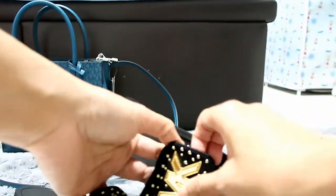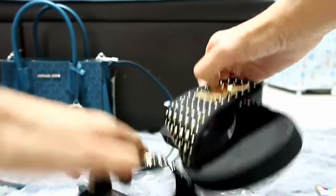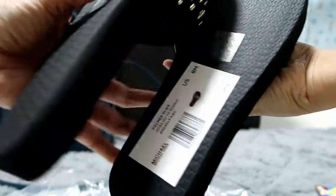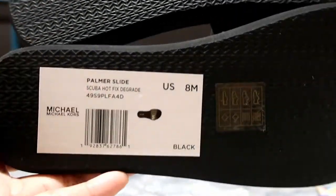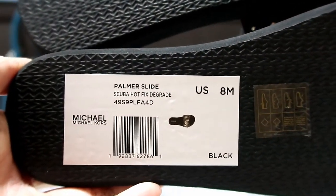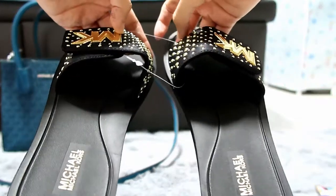Okay, and the nicest part is you can adjust it. You see, it has a Velcro thingy here, so you can adjust the thickness. And it looks like this at the bottom. It's rubber. It's really good. And this is the tag. Palmer Slide Scuba Hot Fix Degrade. Size 8. Well, I hope I can fit, because normally I'm a US size 7.5.